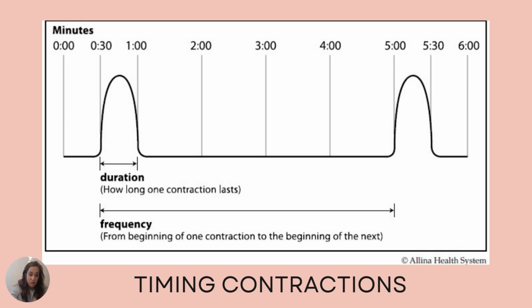Now, when it comes to timing contractions, definitely talk to your provider and see what kind of information they need. Specifically with out-of-hospital birth, we're trying to time when you want to start heading towards the birth center or when it's time for your team to come to you. We're going to talk in a little bit about physiological labor and the environment which fosters the best results for physiological labor.